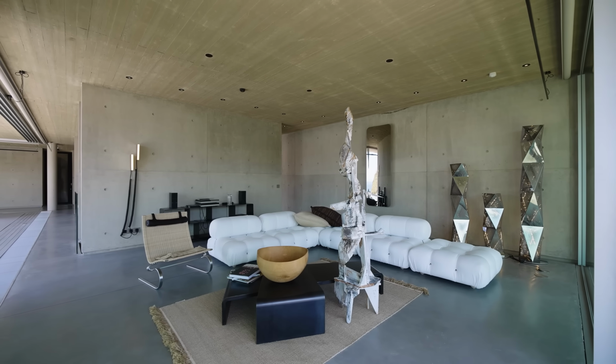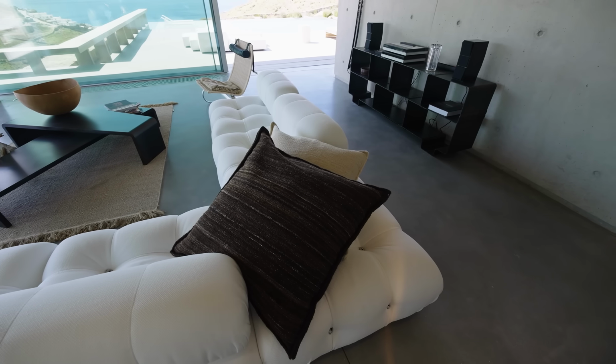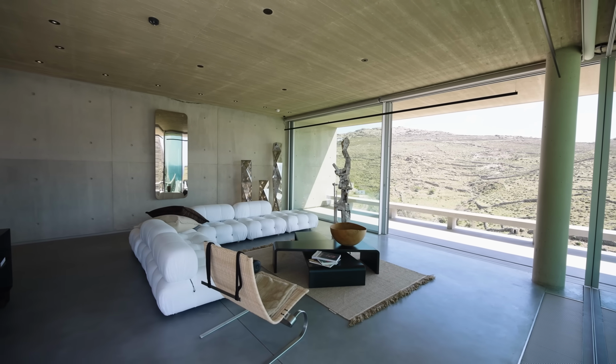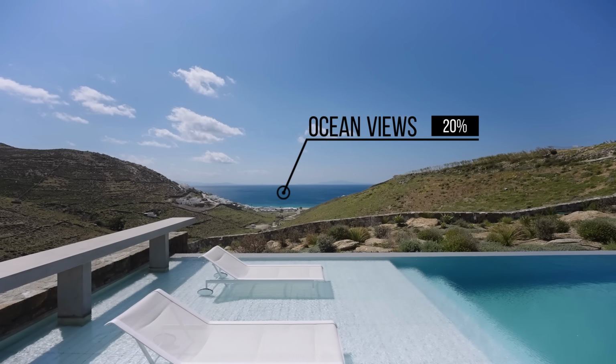Dude, this is a caucus of a house. There's nothing. You're just giving me concrete box and decorating it with furniture. And let me guess, you want like 15 million euros for this probably. With views that are like maybe 20% ocean and the rest bare mountain. This is questionable. Really, really questionable, guys. I'm not liking this at all.